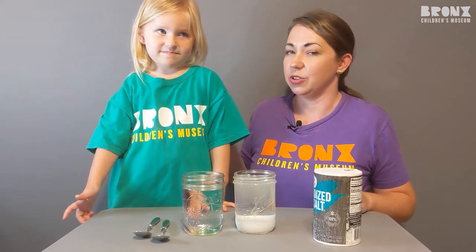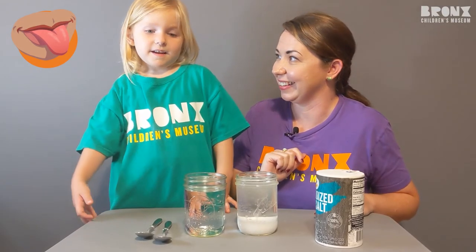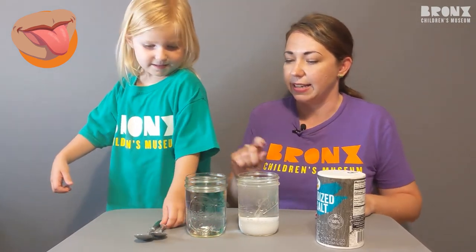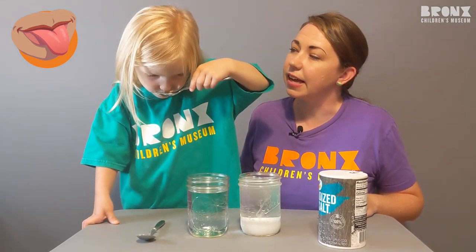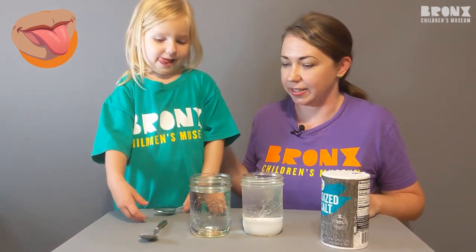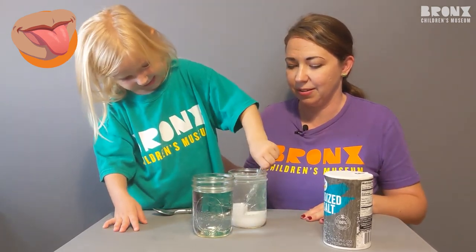Now we are going to use our sense of taste to compare the fresh water and the salt water. How does that sound, Lorian? Good. Okay, so first take your clean spoon and dip it into the fresh water. Take a little bit and give it a taste. How does that taste, Lorian? Like normal water. All right, now take your other spoon and dip it into your salt water and take a little sip.